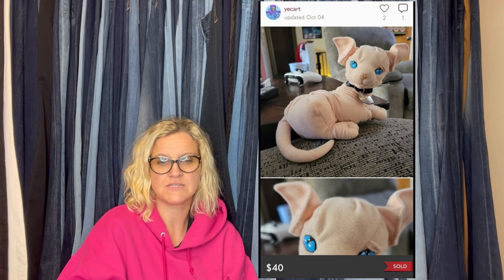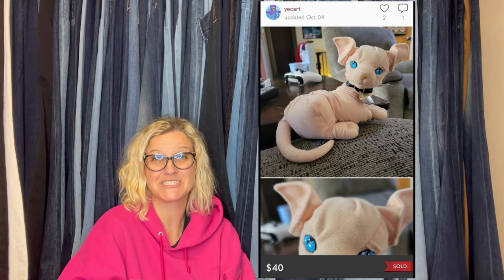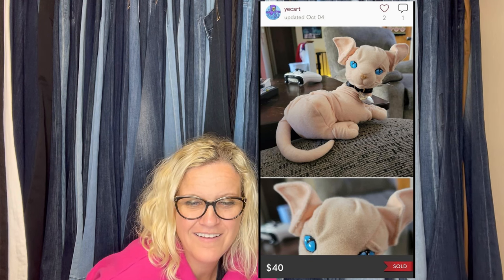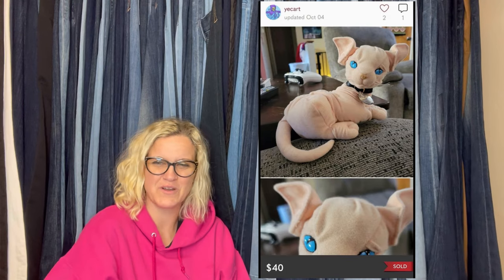Got him in a bag of random toys my two-year-old picked out for herself. Speaking of Poshmark, plush sells on Poshmark also. Look at this little guy. I don't know what kind of dog that is. Is it a Chihuahua? It's so ugly. It's cute. It sold for $40.